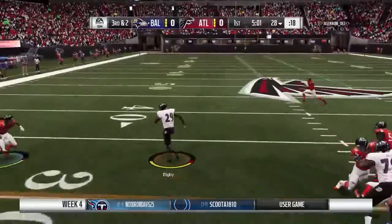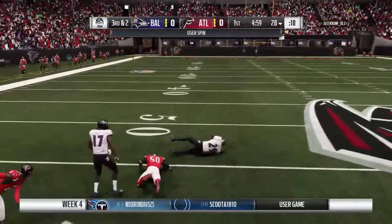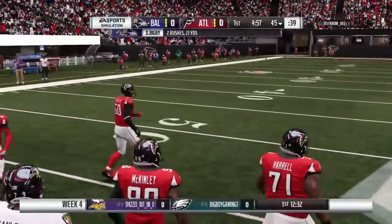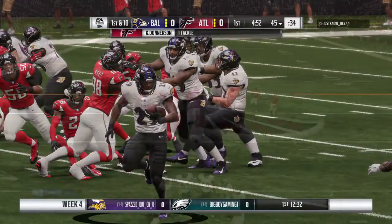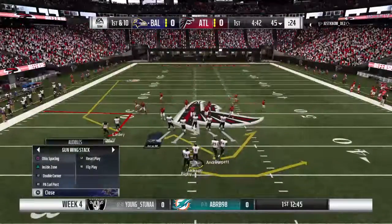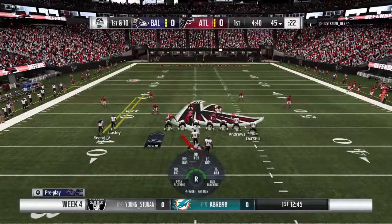And on the ground they go with a running back. Look at this spin. Balance. And brought down, but not before reaching the 45-yard line. The Ravens get a new set of downs, give them 17 on that pickup.